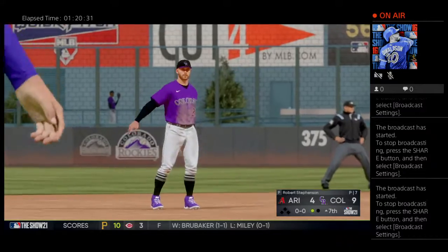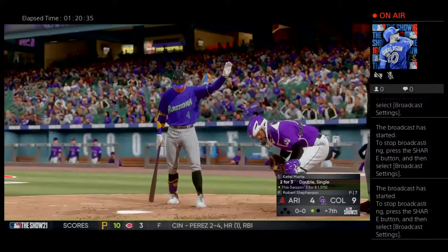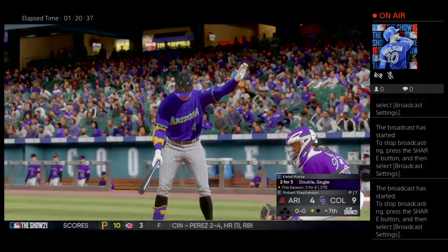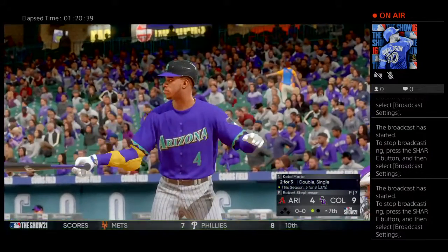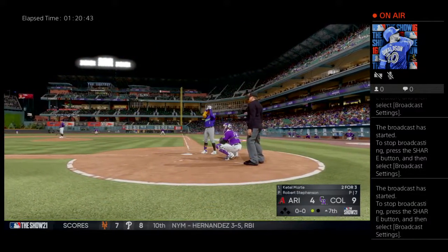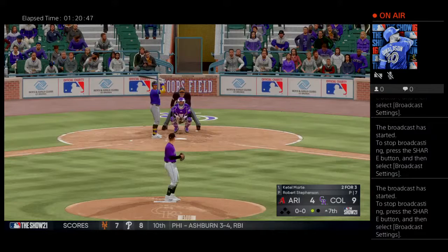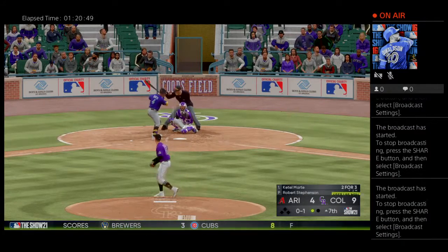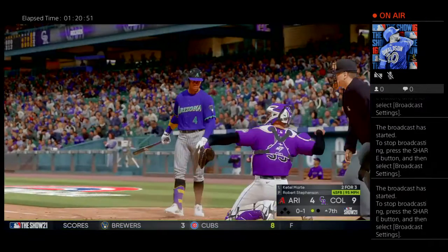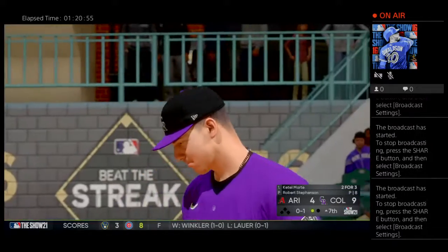The center fielder, number 4, Ketel Marte. Now back to the top of the lineup. Stepping in, Ketel Marte. He's 2 for 3 and looking for more here. First pitch on its way. Yeah, that looked like an auto take right there, just trying to measure up this pitcher's stuff.